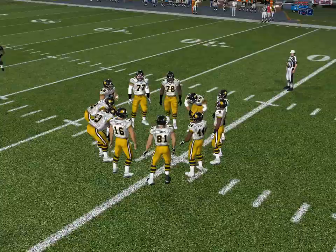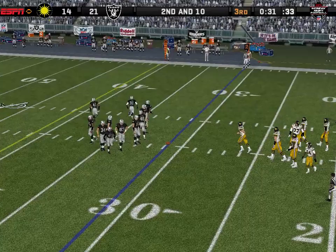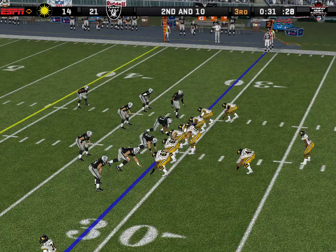Box left. Blue down, blue down. Yeah, you see me. Set. Watch your eyes. Go make a play. Hey, hey, hey.